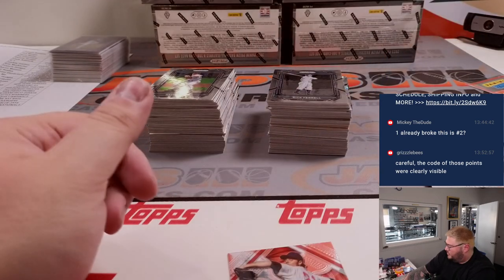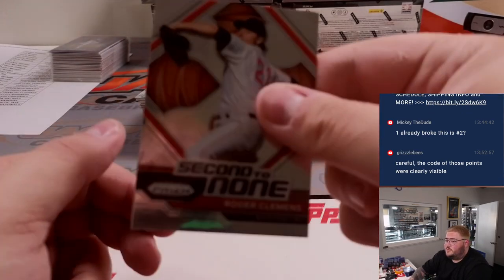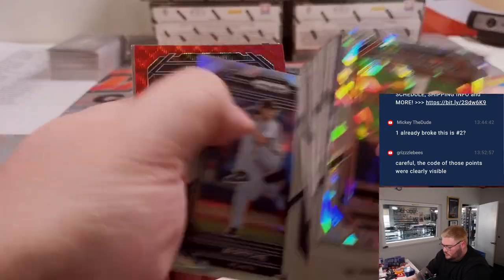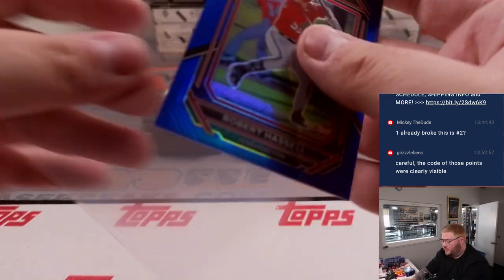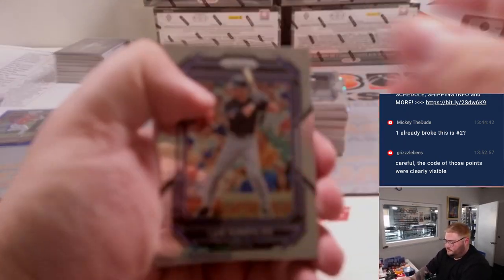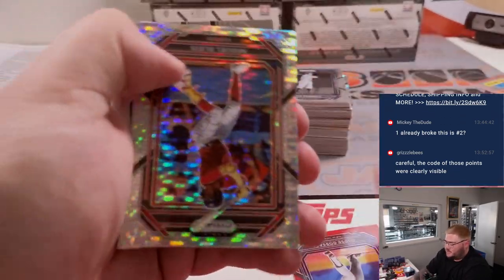Got the one black gold so far too. Oh, we had three in the last case. See if we can keep that up too. Clemens second to none. Blue Robert Hassell. One more for Jared and the Nats. 146 out of 149. Red Goose Gossage.